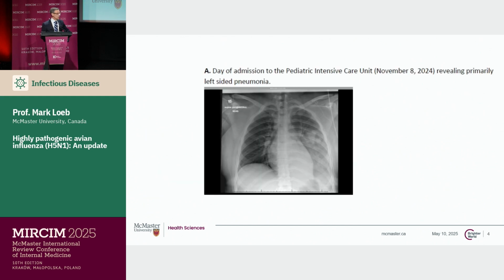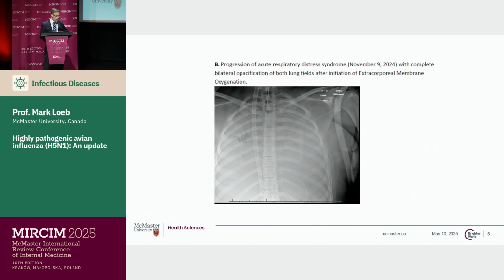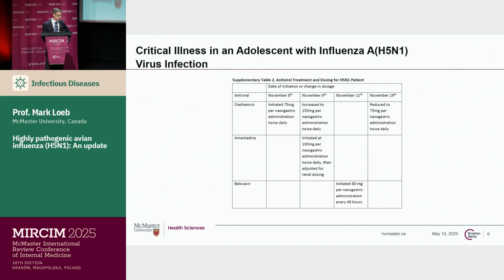So this slide shows a chest x-ray. This is on her day of admission, showing primarily the left-sided pneumonia. And 1 day afterwards, huge progression. You could see here complete bilateral opacification of both lung fields after they had started ECMO. So just demonstrating the severity that could happen with this infection in people.